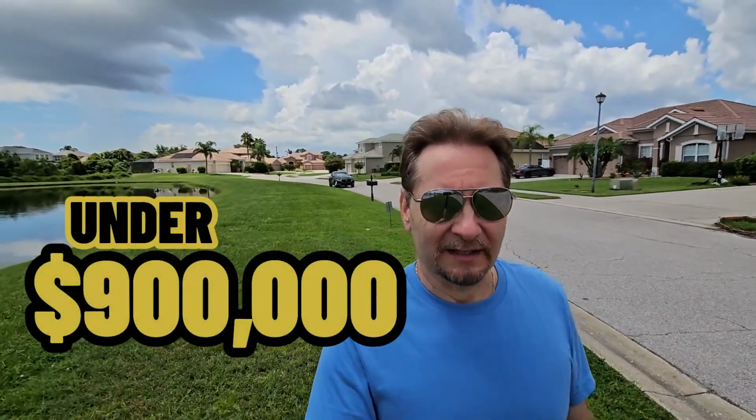Now you could probably find about a dozen different communities that have a 3-car garage home in them, but I'm looking for communities with the majority of homes with 3-car garages. You know, ordinary homes, not one of these where they have a sidecar garage. Those sidecar garages, you basically need kind of a valet. If you park your car out in the driveway, you've got to move cars all around. I'm looking for something traditional under $900,000, and that's what we're going to look at today.